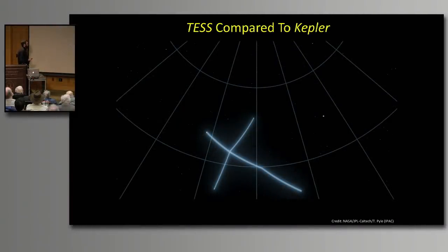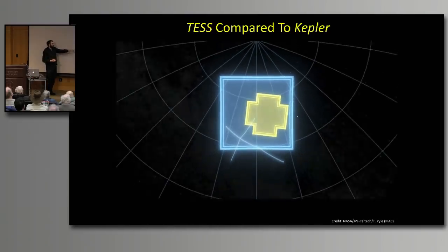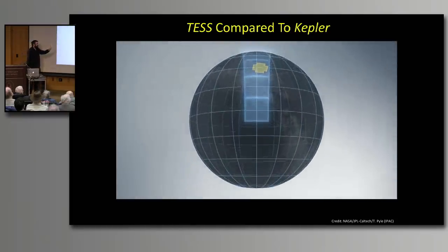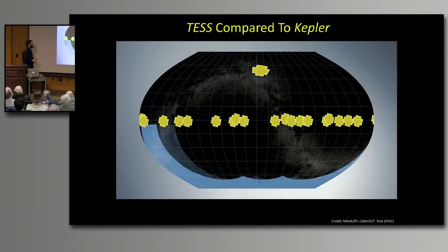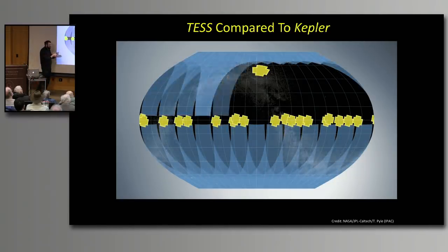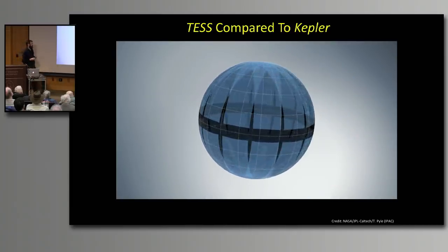But TESS is going to really go one step further. This is the Kepler field of view in yellow. That's one camera from TESS. One camera is twice the size of Kepler's entire field of view. There's four of them for every single wedge. Every month, we get basically 8 times the size of Kepler. We're going to do that for 2 years across the entire sky. So while Kepler detected a lot of exoplanets, looking very deeply at these gold areas of the sky, TESS is going to mow the lawn and discover all kinds of planets around the wide part of the sky, but around brighter stars.